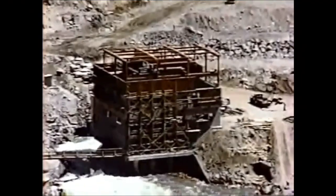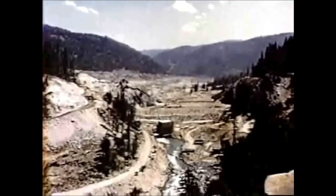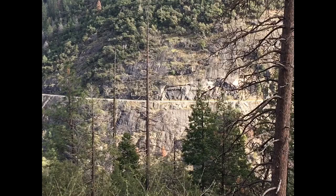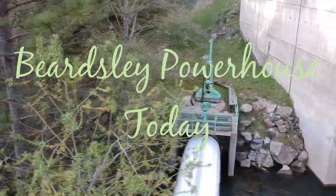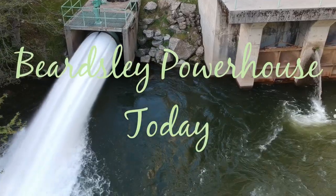Two things I find remarkable about Beardsley Dam and Reservoir are first that it only took 2 years to build the dam. They started in 1955 and finished in '57. Second thing I find remarkable is that it was built with no state or federal funding. Beardsley provides irrigation water for farmers in the valley, and back in the 1950s, the irrigation districts paid for the construction.